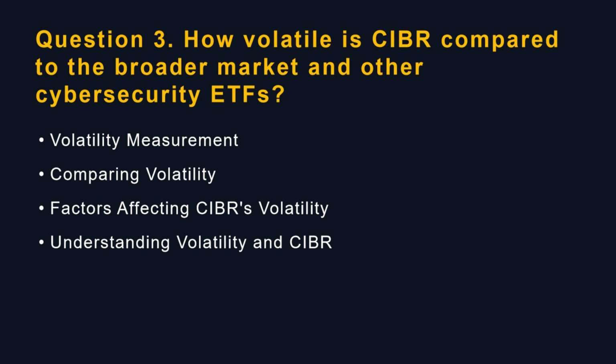CIBR versus other cybersecurity ETFs. By comparing the standard deviation of CIBR with other cybersecurity ETFs, you can assess its relative volatility within the cybersecurity sector. Some competitors might have lower or higher volatility depending on their specific holdings and index composition. Actively managed versus passively managed. Actively managed cybersecurity funds may employ strategies that aim for higher returns, but this can also lead to increased volatility compared to passively managed ETFs like CIBR. Factors affecting CIBR's volatility. Underlying holdings. The volatility of the companies within the cybersecurity index that CIBR tracks significantly impacts its overall volatility.